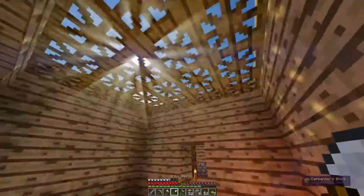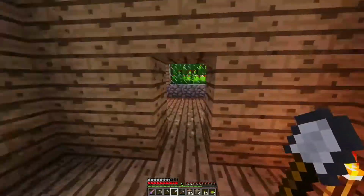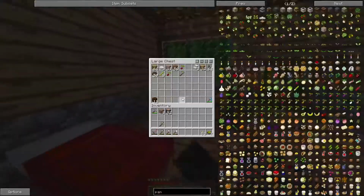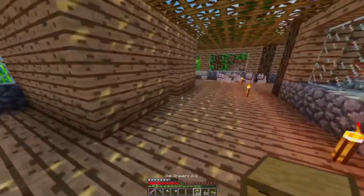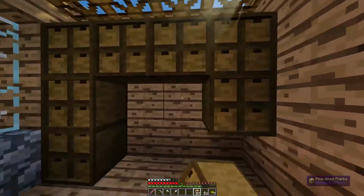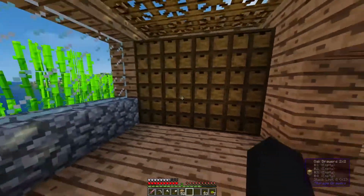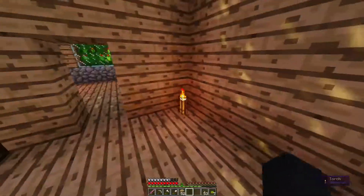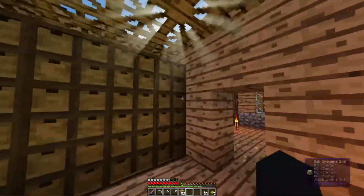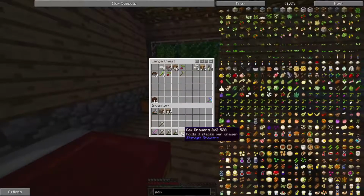Now this is going to be our little office. We can make some more drawers. We still have some. Let's just put them there. And in there we can put our valuables, I think. So we can put diamonds, iron. Not like this. So we can just put stuff that we need a lot in here. We can make a little crafting bench. We can have some bookshelves, stuff like that in here. And I think that that's gonna be quite cute.